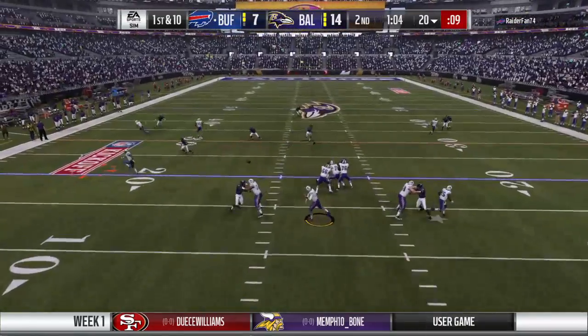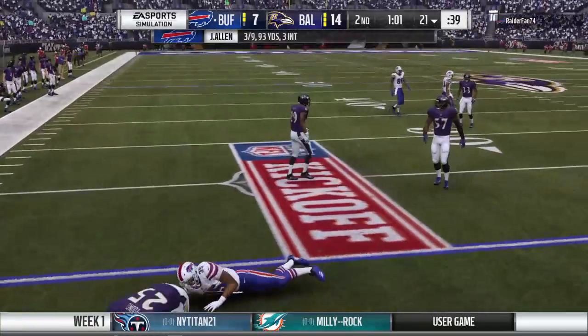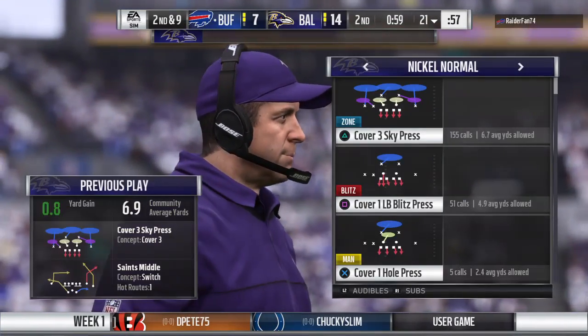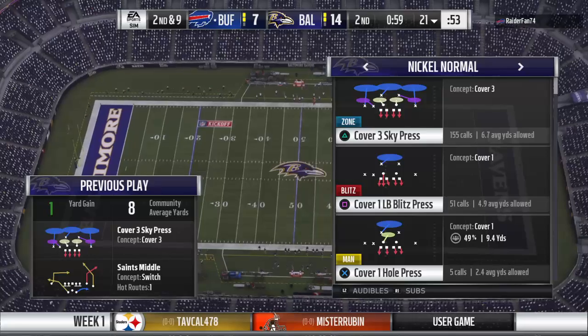They go back to the air here after the INT on the last drive. Throwing for his running back, and he's got him complete. It'll be a pickup of only a yard. Now the Ravens going to use one of their timeouts as they'll stop it with a tick under a minute to go before half.